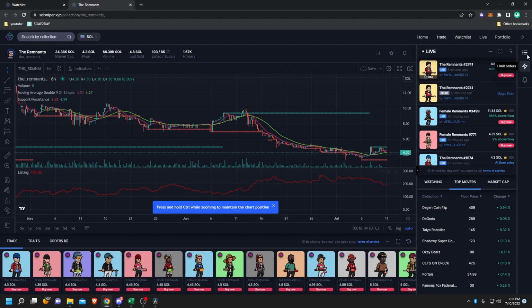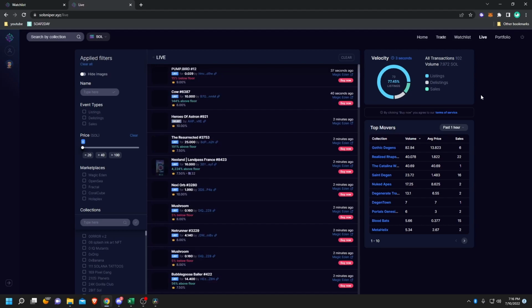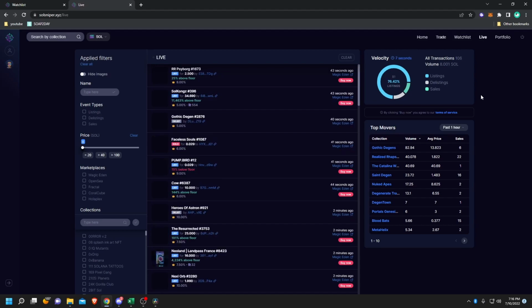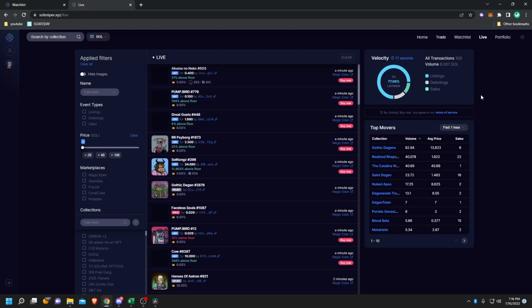But there's also this live section that could be useful. I don't use this too often, but this basically just shows you any collection that's being bought and sold right now. If you see a certain collection that's being bought and sold really fast, then you might want to take a look into it to see if you can catch the pump. Right now it looks like Soul Kongs, Gothic Degens, Pump Birds, and also Face of Souls are being listed and bought.